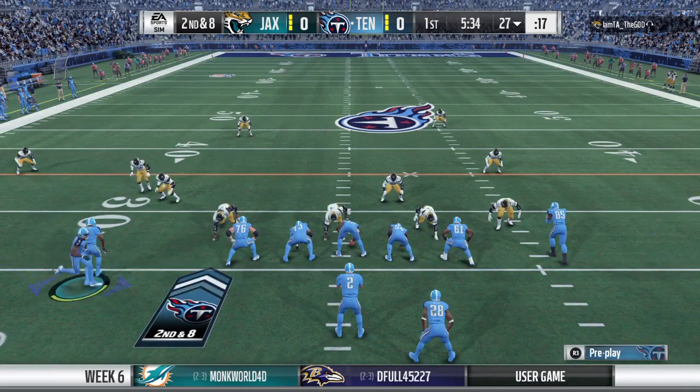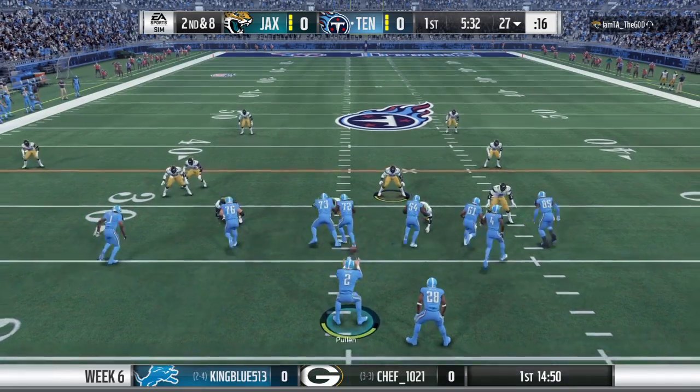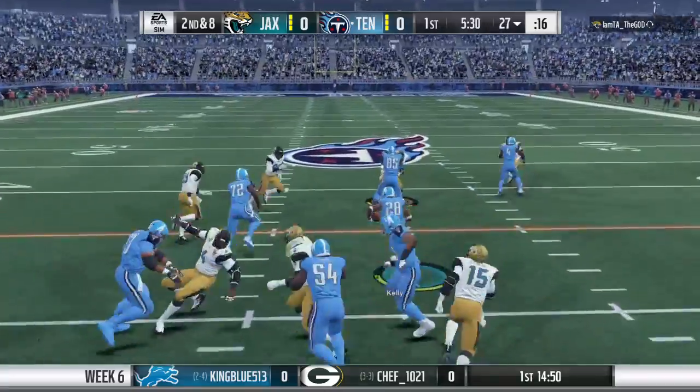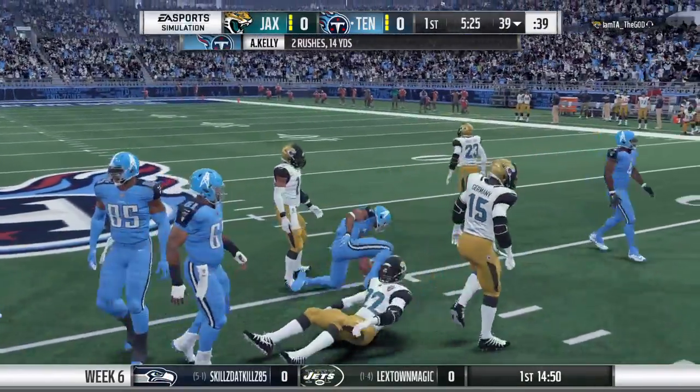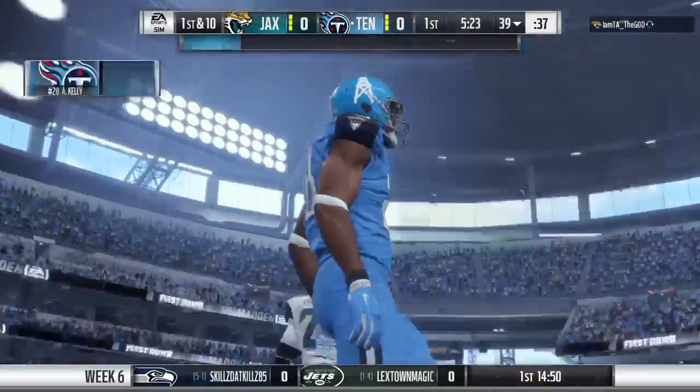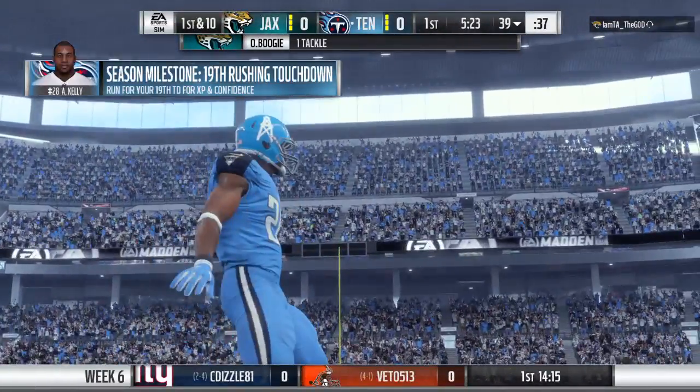They'll bring a receiver in motion right. They'll run it now out of the gun. And he gets this one just shy of the 40. They'll mark him down at the 39. First down, Titans, gain of 12.